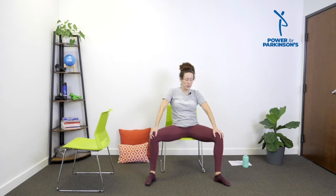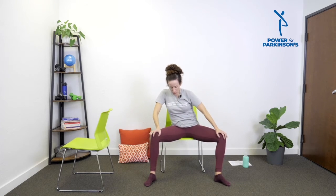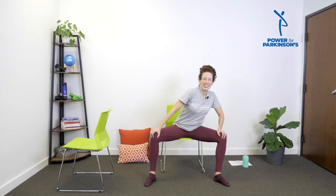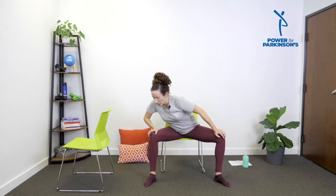Back around in the opposite direction. Inhale forward. Exhale to round. Again, inhale forward and exhale round. Last time through, deep breath in, a long breath out.